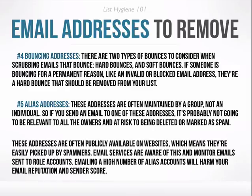So the fourth type: bouncing addresses. There are two types of bounces, and we've touched on that briefly: hard bounces and soft bounces. A hard bounce is an email that is sent back with a code that it's a permanent block. It's not going to ever get through. The email address is invalid. It doesn't exist anymore. That's a hard bounce. Hard bounces should be immediately removed from your list.